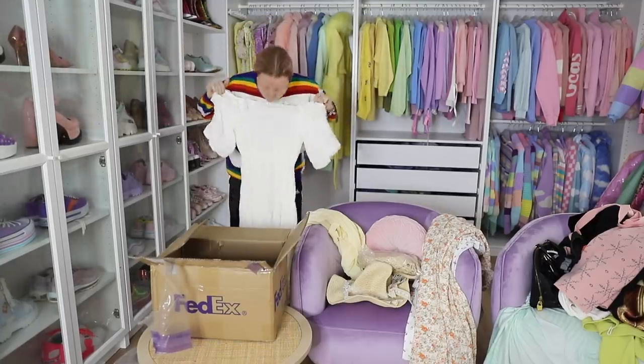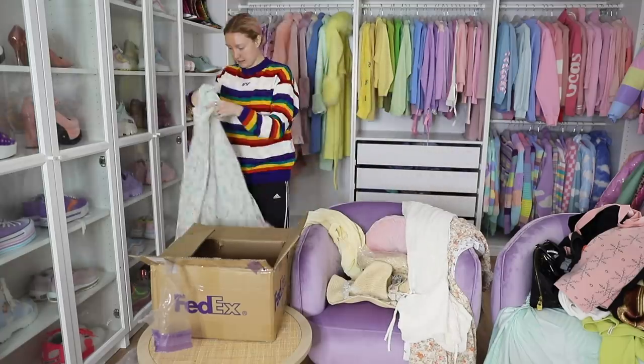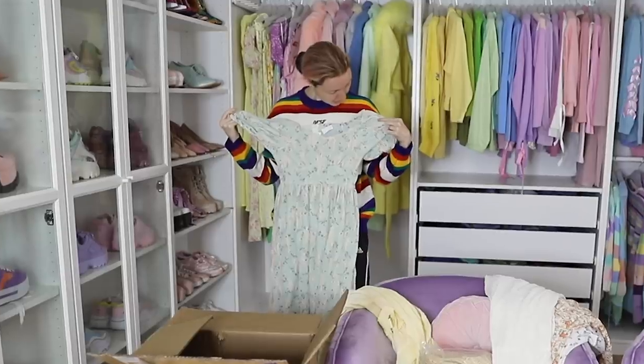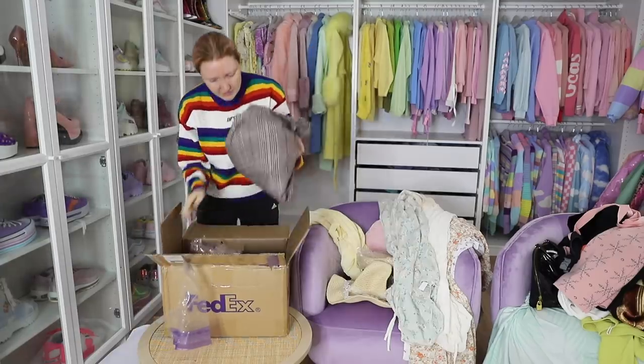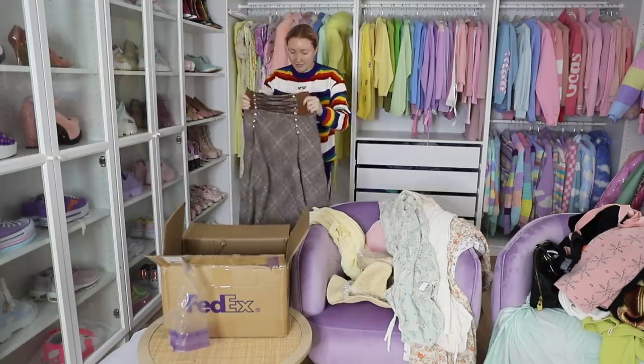Ooh, okay, no, can't wear white to a wedding, but that's glorious. I love that. Okay, oh, this is so cute. But short sleeves, too cold. What is this? Oh, okay, no, I can't wear this. I'd forgotten I ordered this.